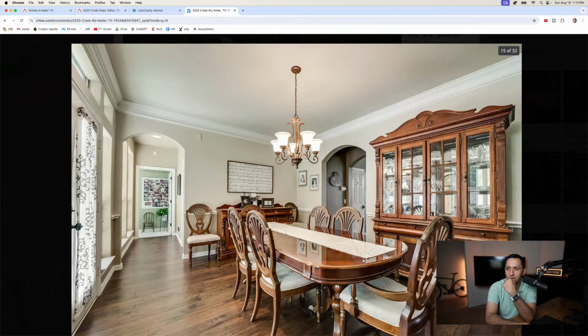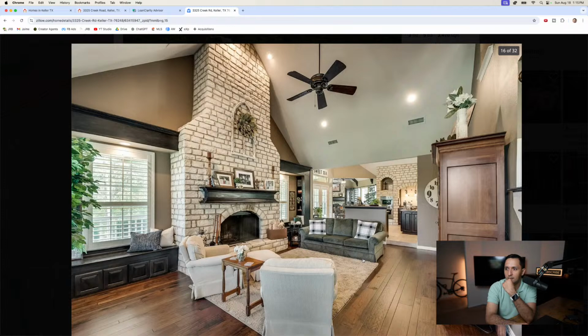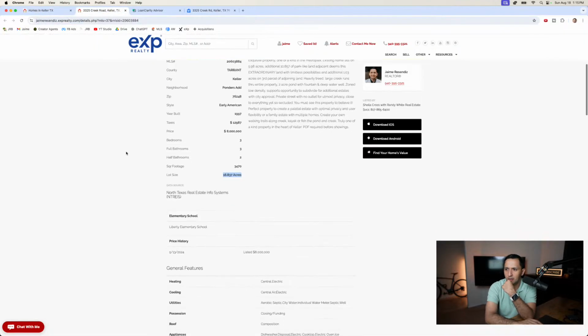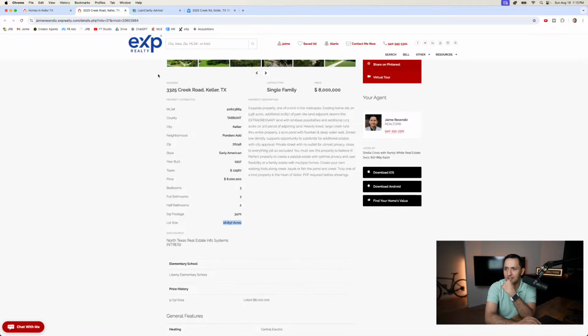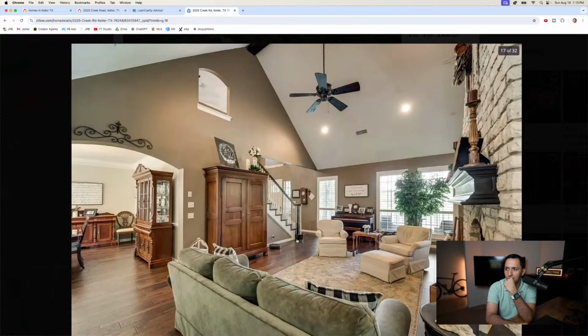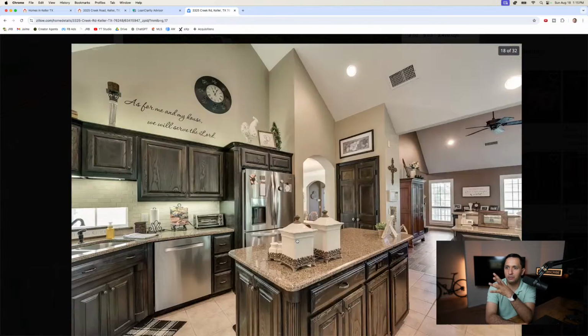All right, so you have your dining room here. What year is this property? 1997. Really? Okay, I would have thought it was a little bit older. Okay, not bad. All right, so you can sit here next to the windowsill. That's a nice touch. I like that they added that. Super grand fireplace. Wow.